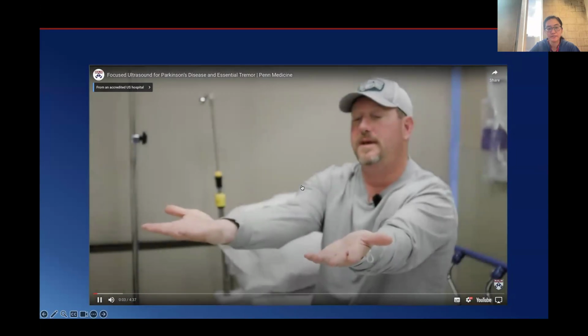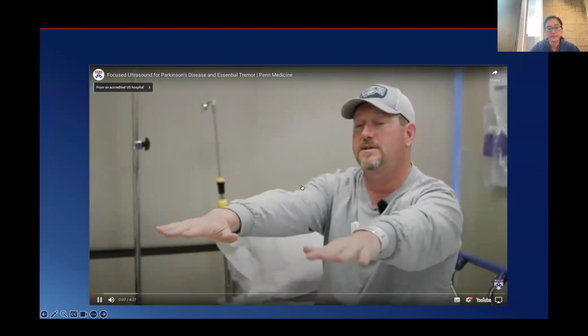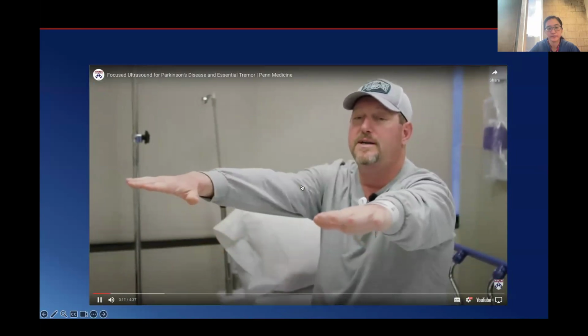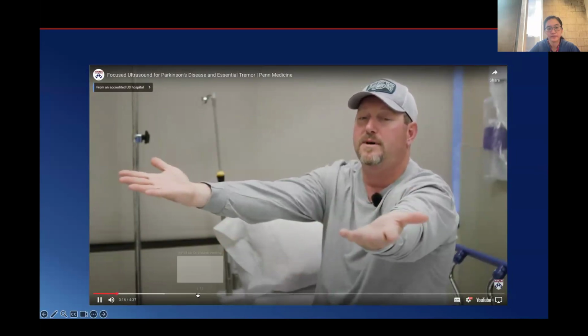That's the tremor in my hand. I actually have, it's not so bad in my right hand. It's mostly all in my left hand. And I can feel, I can try to stop it, but it just wants to keep going.